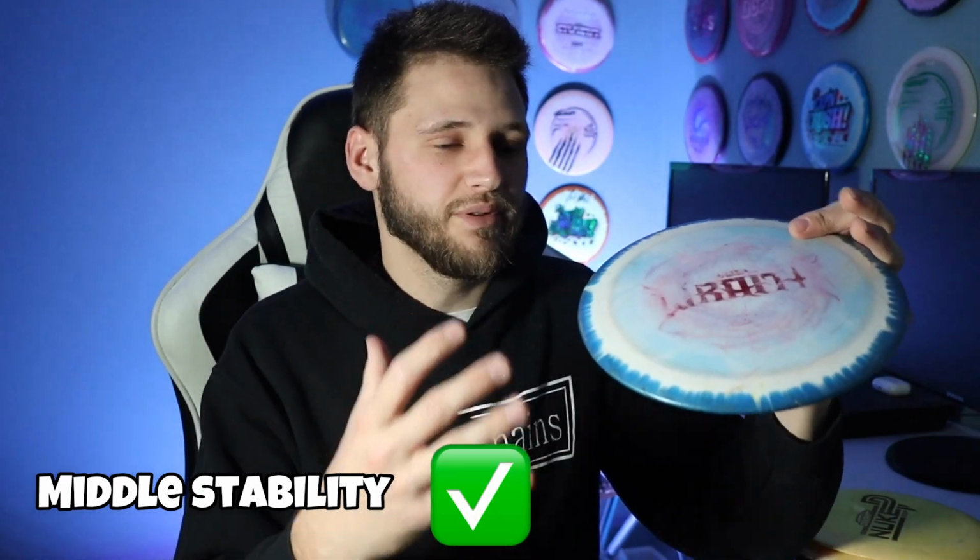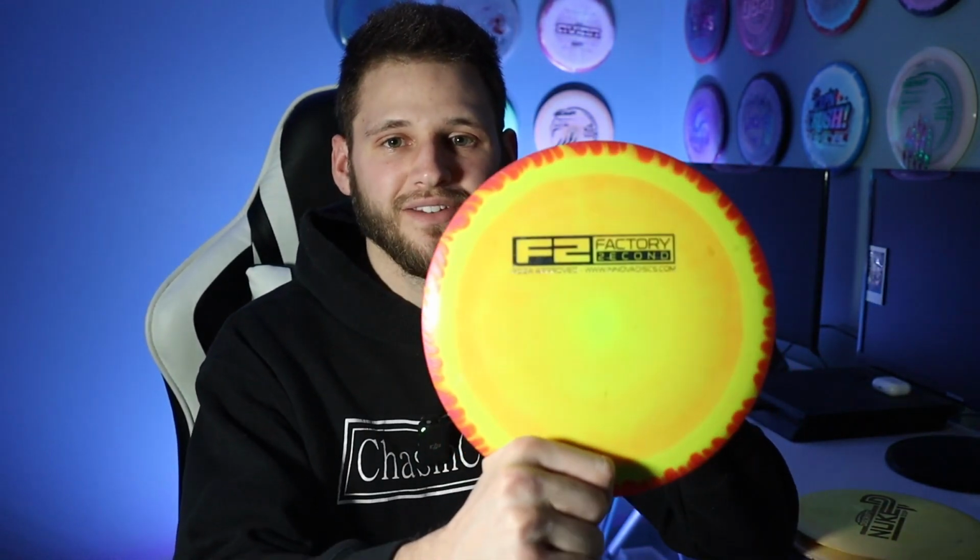This blue one's gonna be the middle stability of them all, so pretty stable, but when it does come to some headwinds, this one does get beat up a little bit. And then the newest one in the bag is this factory second one. Very sweet looking. This is gonna be the beefiest of them all. So just trying to dumb down my bag just ever so slightly and get a few of the same molds in the bag.